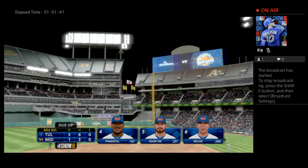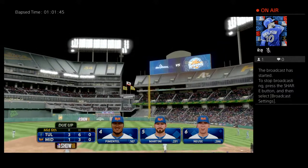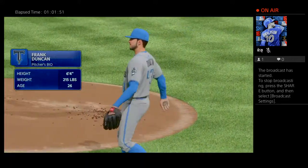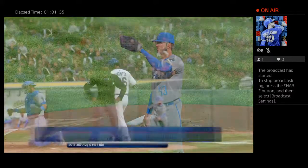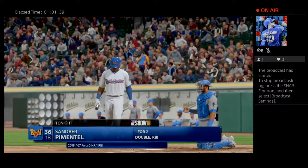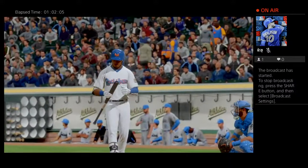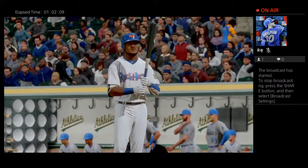4, 5, and 6 coming up. The Drillers lead it 3-1. Duncan is out from the bullpen now as he'll be making his first appearance of this young season. Trying to pick things up where we left off. Pimentel due up for the 4, 5, and 6 hitters, and they're hoping that this is the part of the lineup that can get something going. Yeah, only 1 run on the board so far for them. They just haven't had consistently good at bats.